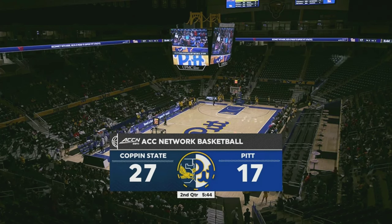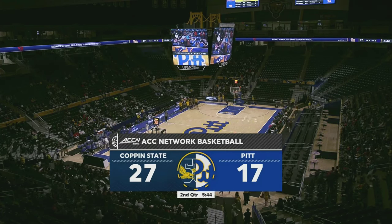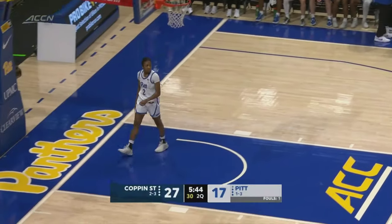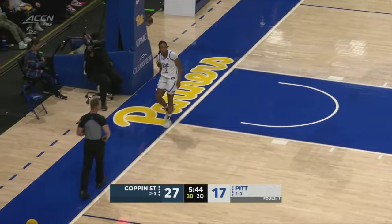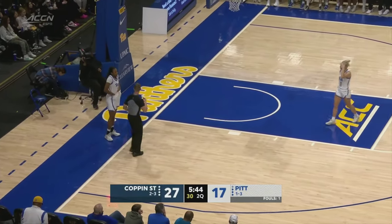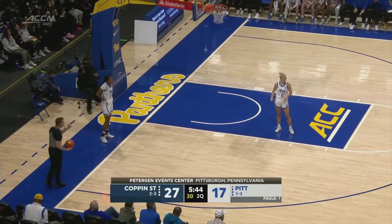State up 10 here with just over 5 to go in the second quarter of play. Zach, give me Saramac, or Johnson, excuse me, back from the Peterson Event Center. Pitt, a bit of a slow start for them from the field again, 6 for 21. And like we talked about, they're getting these open looks, but just not converting early on.